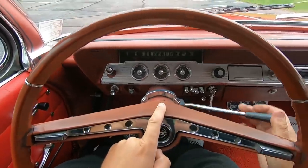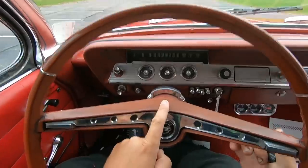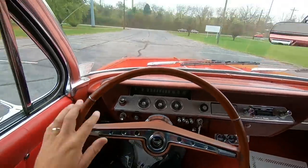You can go down to drive here, and that's in neutral. You pull it down one more, you go to drive. You can't get it down into low gear.